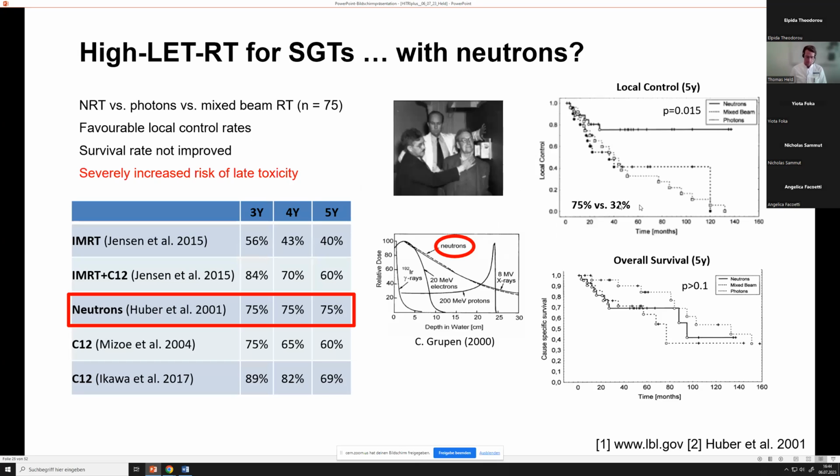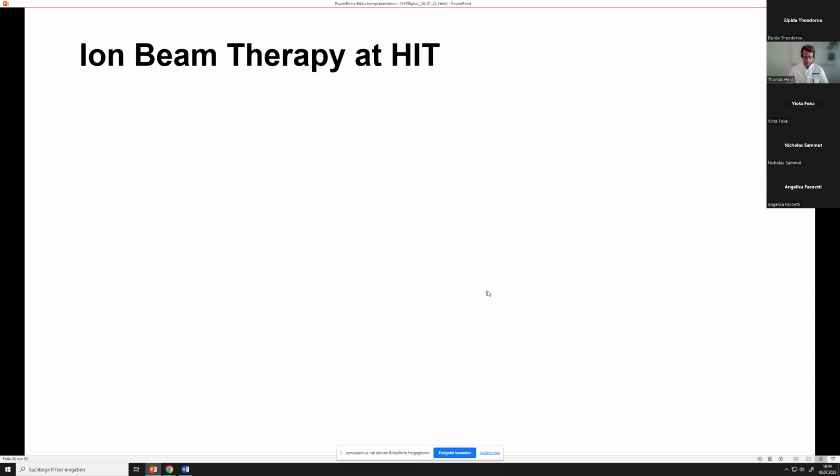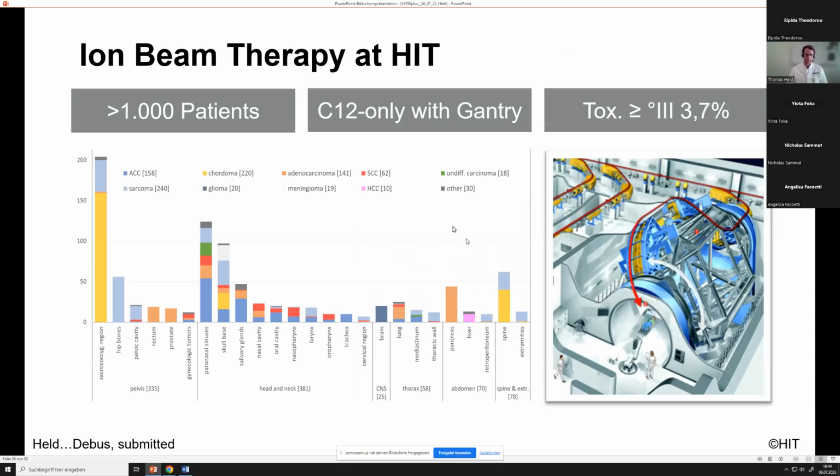Neutrons, of course, not a standard at all. I think there's just one institute in Seattle that offers neutron therapy still for head and neck cancer patients, for very selected patients. It was performed also at the German Cancer Research Center for some years, and neutron therapy could yield a really, really good local control in these patients. However, of course, there's severe side effects, especially fibrosis, long-term fibrosis, late tissue reactions. So that's why this is not at all a standard anymore and not recommended.